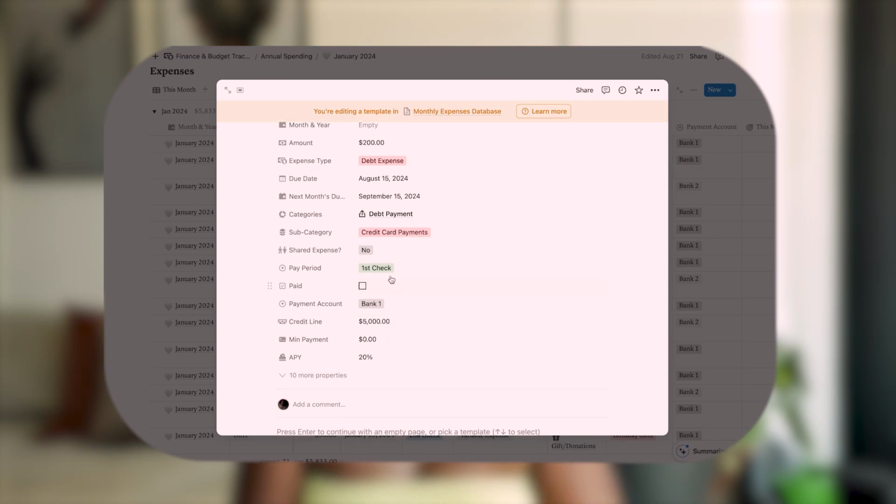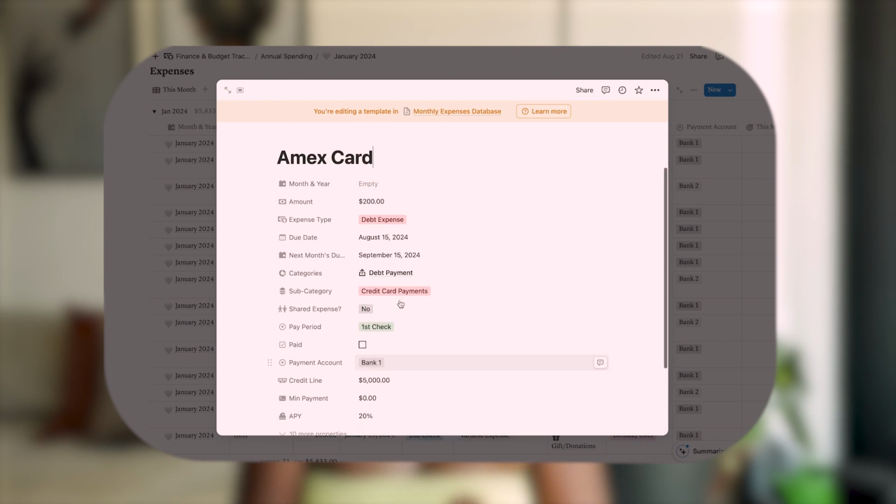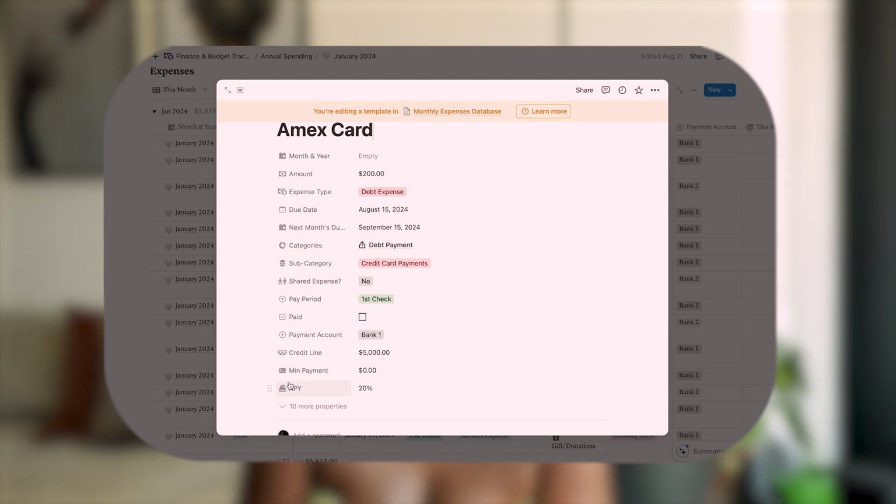If this is going to be paid on the first check or the second check, you can designate that. You can set up your bank account amount, and then you can also put your credit line so you have that reference, as well as your APY. So I typically would fill out that stuff, and you can also have a section where it says, so this is the amount that you have due, but there's also a minimum payment. So that is what will change each month depending on your spending for that card.